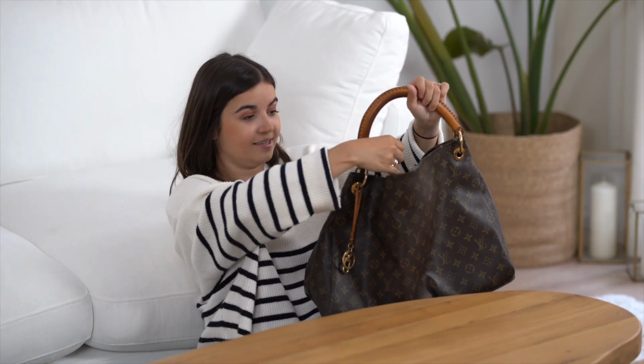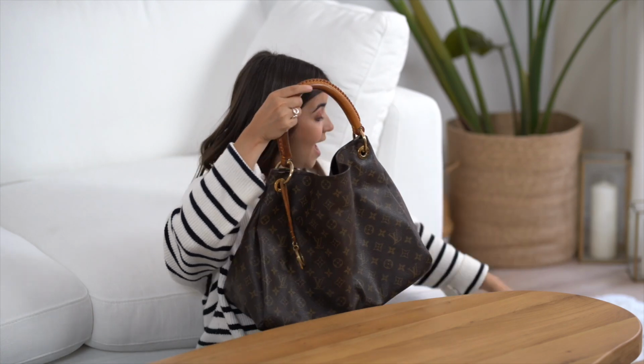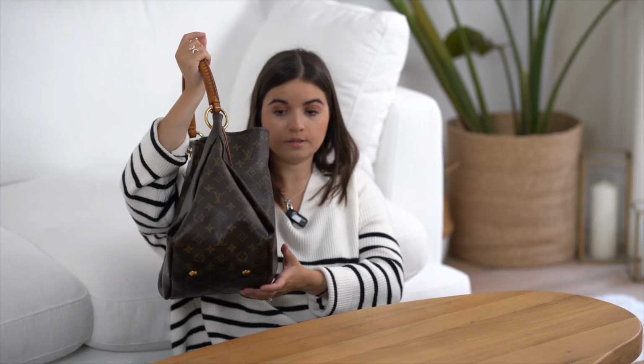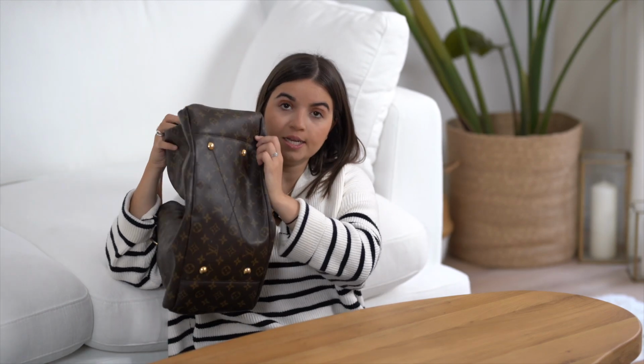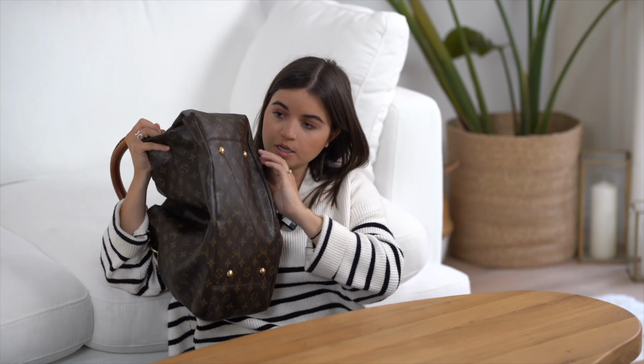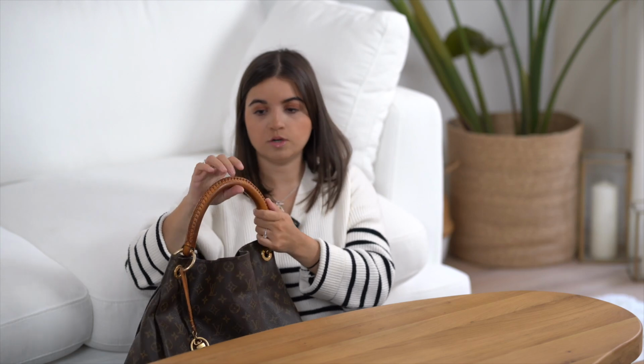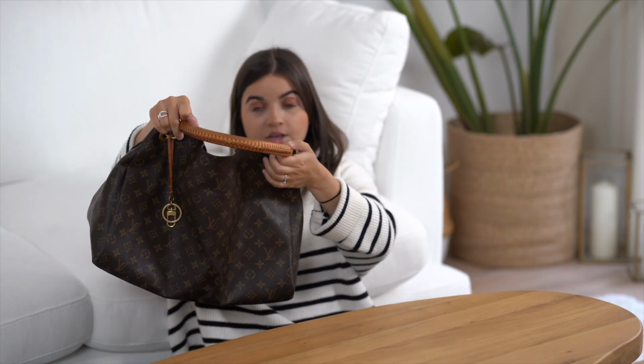I have the Artsy bag. I'm so excited. I do have for this one the dust bag. So dust bag is here. I also do have the Entropy certificate for this baby. This one is a medium size. Condition is quite amazing. Corners are very good. Little feet under. Hardware is a little bit tannish, but obviously this is not a brand new one. Handle is a little bit dark underneath, but otherwise amazing. I love the handle. Details on the leather handle are beautiful.